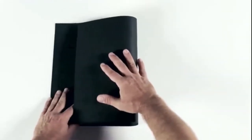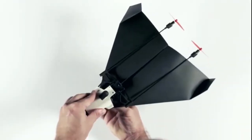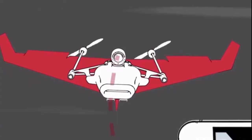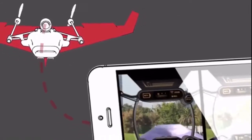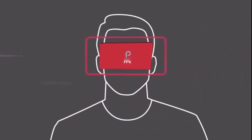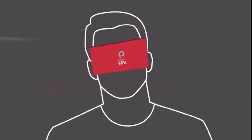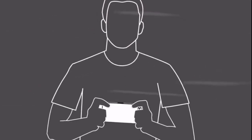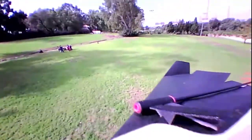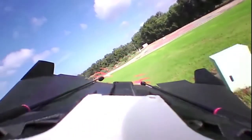Just take a piece of paper, fold it into a plane, and attach the module. Put your phone in the cardboard viewer, and you're ready to fly. The camera streams live video to an app on your very own smartphone sitting in the head-mounted goggles. To control your plane, just tilt your head lightly. And there's also a gamepad mode for when you feel like handheld control. PowerUp FPV's camera can swivel around. That's how you also get wing view and back view, so you can see this defining moment in your life. Look, it's you flying a PowerUp FPV.